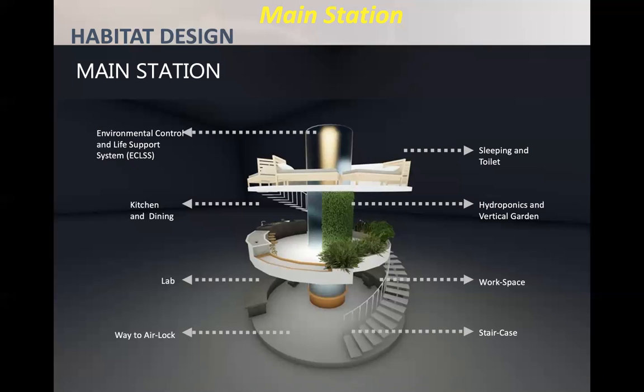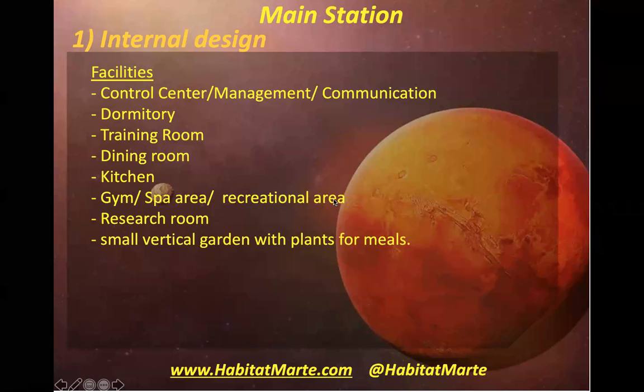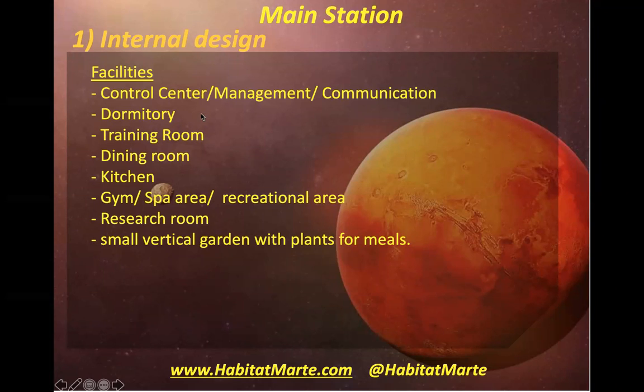But we also have some beds in specific facilities, because during the threat of a virus, the astronauts sleep in those specific facilities. Okay, but we are proposing a redesign of this idea because we need space to accommodate all astronauts in the main station.